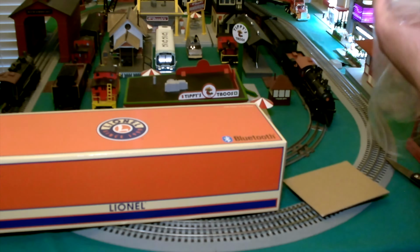This section pops off to access our controls. There we go. So we do have a little magnet right there. We have our program, smoke, and Bluetooth options. Here's one of our motors as well, so that's a great easy access for it. And to put it back on, just slide it right down. Pops right back in place.